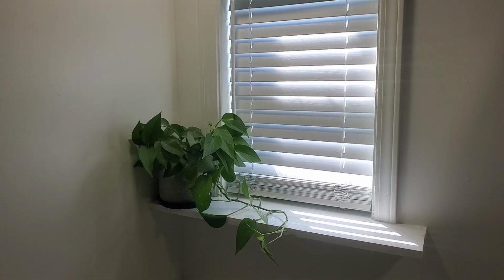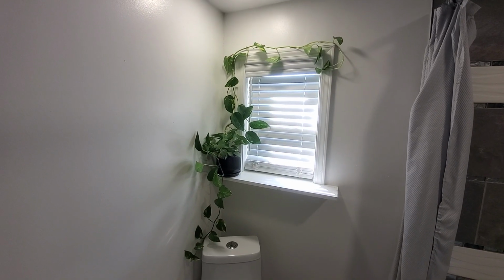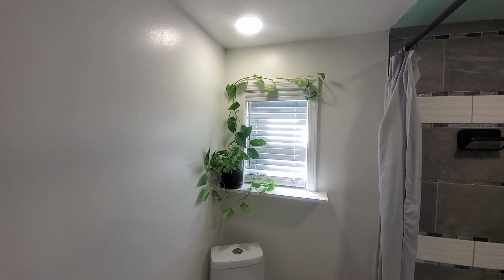This is number one in one look. Let me show you the other look. Look number two, plant number two, and look number one of plant two. Look number two. Tell me what you think in the comments.